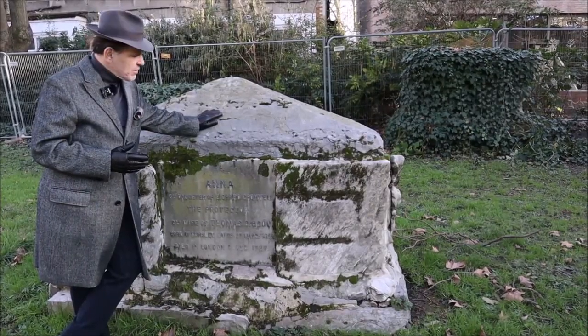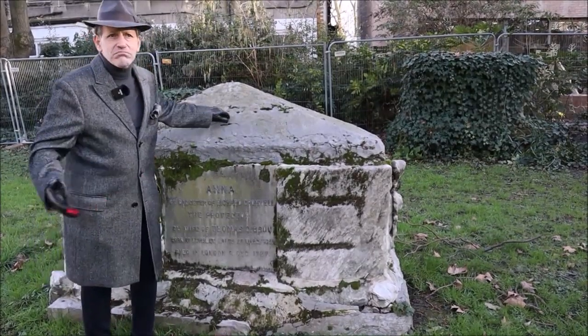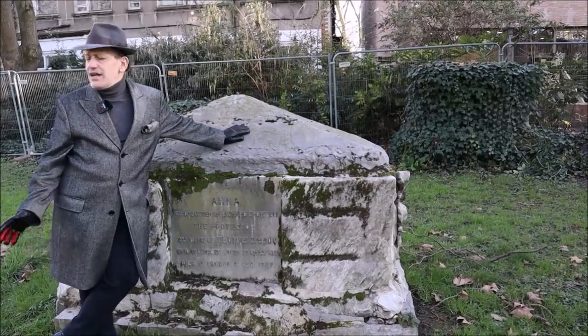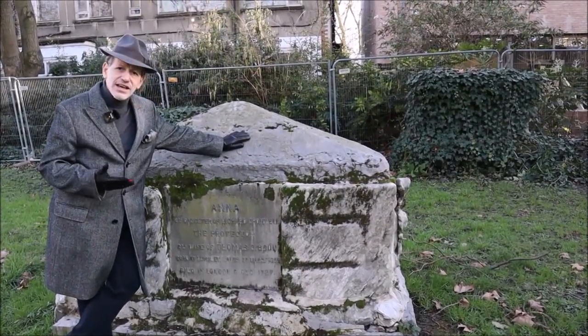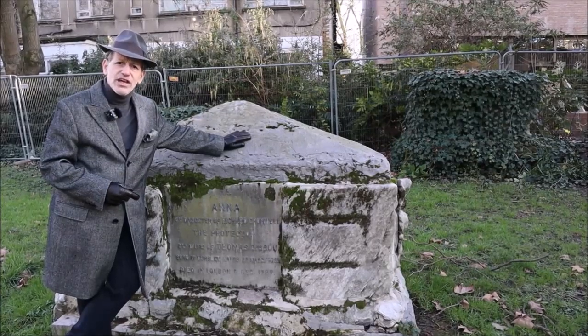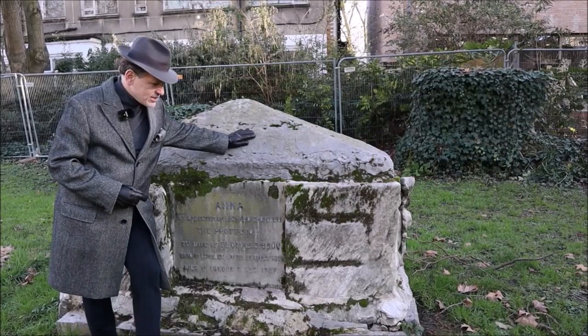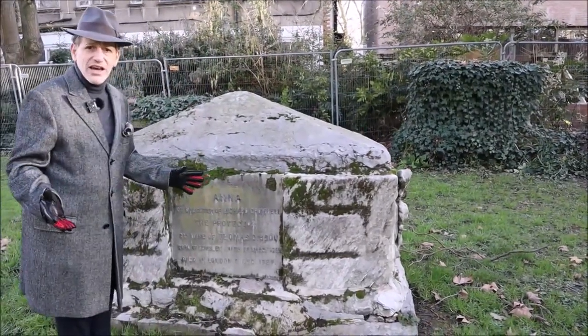But it's so interesting that here it is, in this corner of London, in quite an obscure little cemetery that hardly anybody comes to. And here is the grave of a lady that could have been ruler of this country at one stage. It's in a bit of a poor state of disrepair, but it's all there, and most importantly, her remains are there.